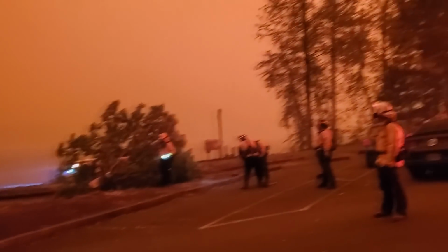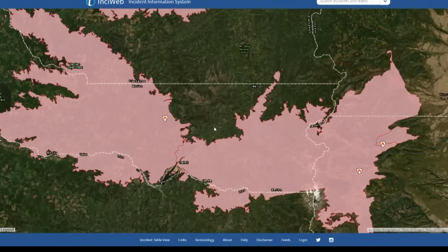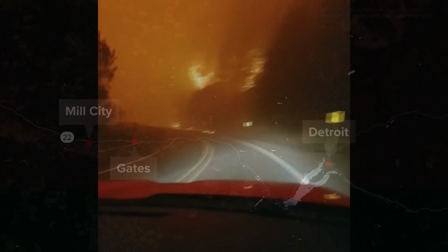Overnight on September 7th, the Beachie Creek Fire and another huge fire to the east, the Lion's Head, exploded. The two wildfires started to merge as they charged up mountainsides and across ridgelines, pushing west towards Highway 22. Small communities like Detroit, Gates, and Mill City stood right in their path.